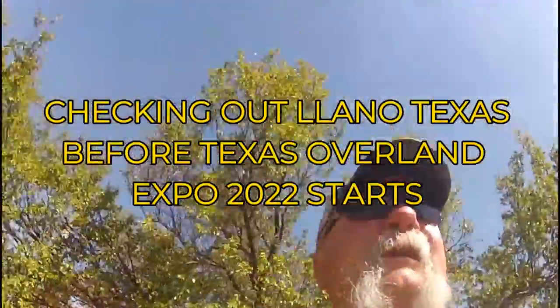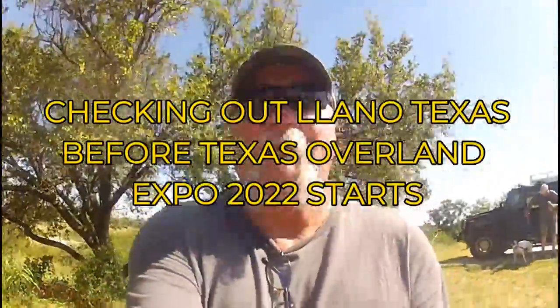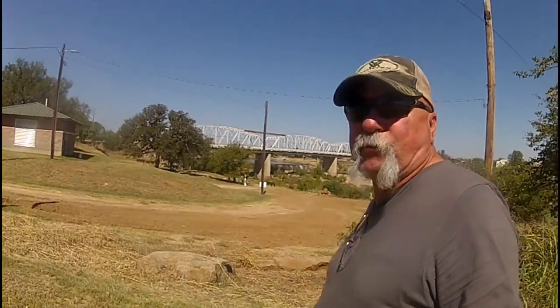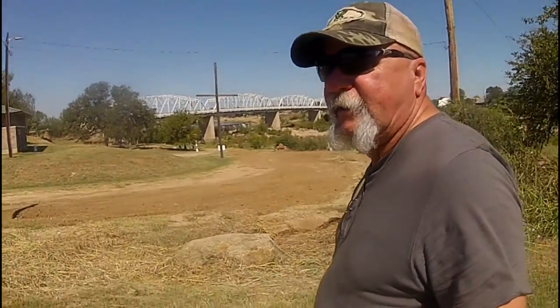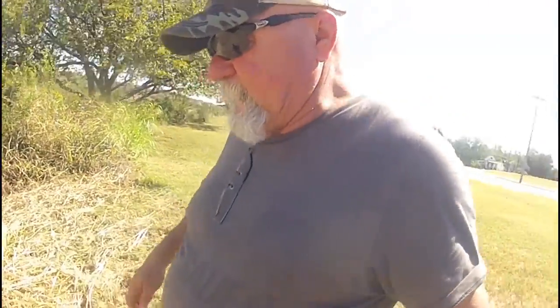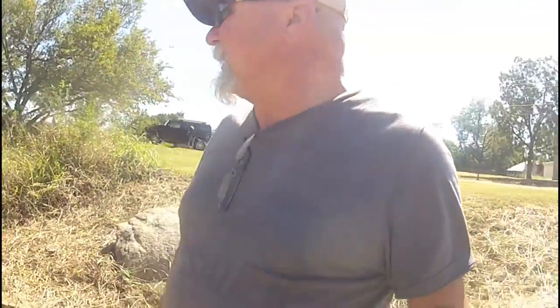Well, we're out here in Llano, and we got the bridge over there. That is the Highway 16 bridge. We're gonna go down here and look at some stuff. Artwork. Just to see what we can see. Alright?